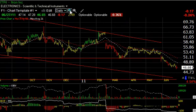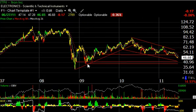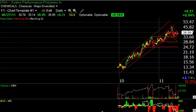ITRI continues in a very ugly down channel and has been in one for a year now. However, the long-term pattern shows key support down around 40, 41, and I expect that stock may test that level.